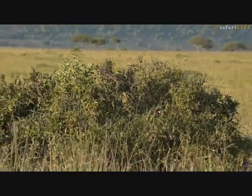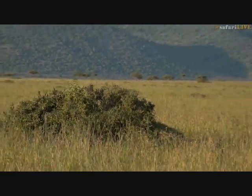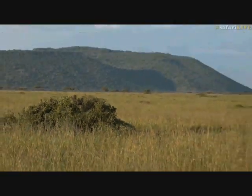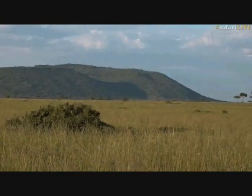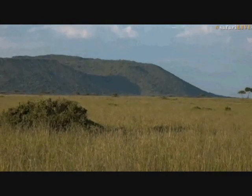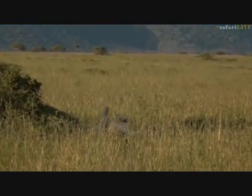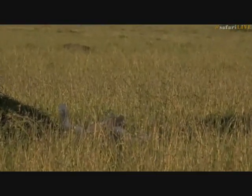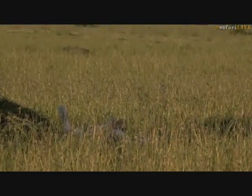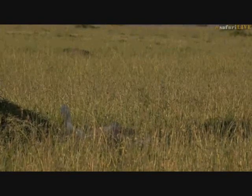Now the grass is long, and the lions absolutely can sneak up on the food that they're trying to catch. But at the same time, grass makes a noise, so it's easier for them to remain hidden, but it's harder for them to sneak up on the animals without being heard. So the rustle of the grass, the sound of it moving, might actually alert their prey.